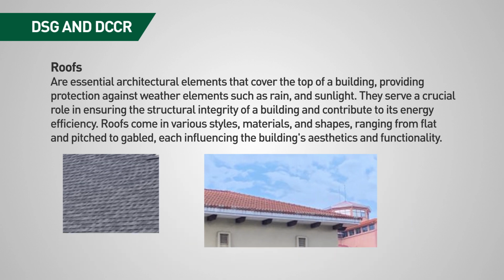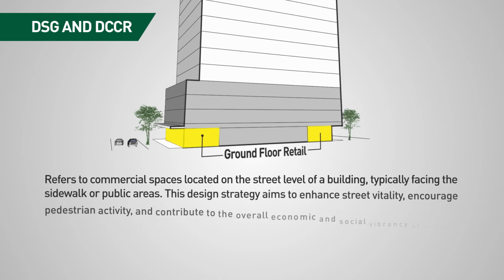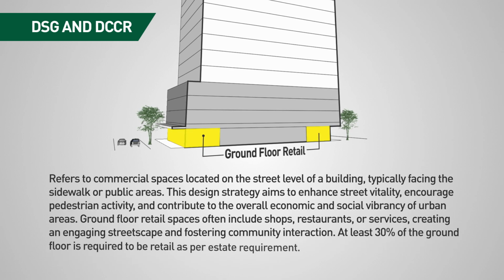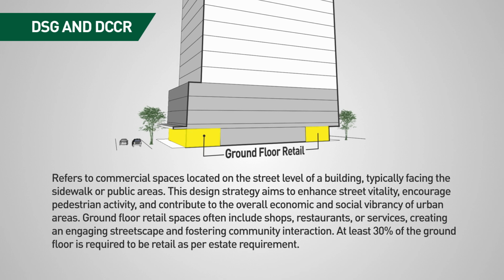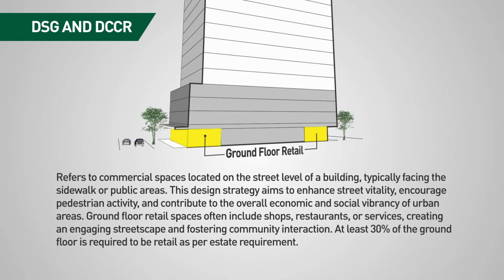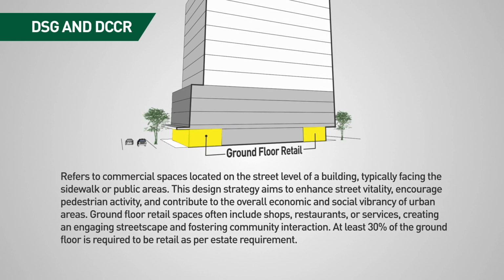aesthetics and functionality. Ground floor retail refers to commercial spaces located on the street level of a building, typically facing the sidewalk or public areas. This design strategy aims to enhance street vitality, encourage pedestrian activity, and contribute to the overall economic and social vibrancy of urban areas. Ground floor retail spaces often include shops, restaurants, or services, creating an engaging streetscape and fostering community interaction. At least 30% of the ground floor is required to be retail as per a state requirement.